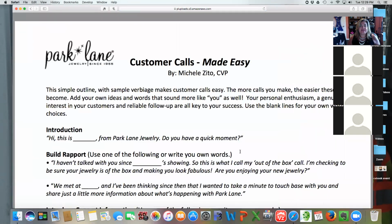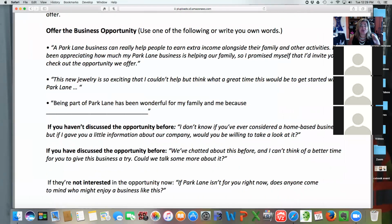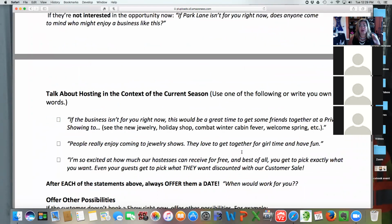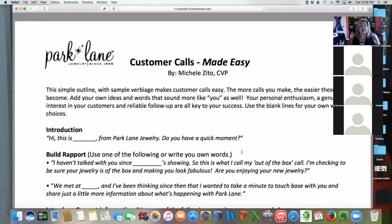This one is actually the scripts that you can use for customer care. What you can say when you call, what you can say when you leave a message, etc.